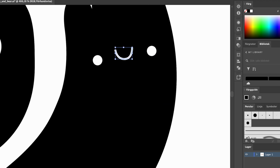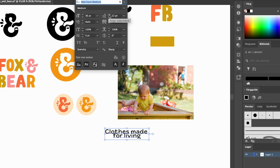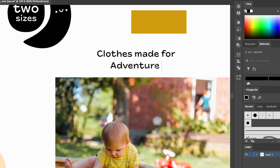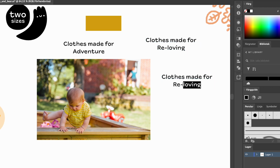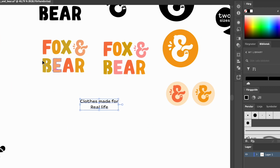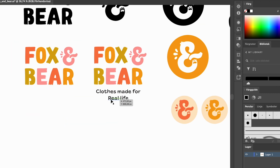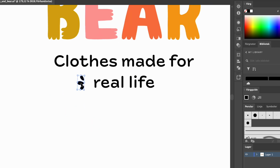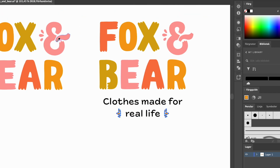Since we want to tie in the messaging here, I really want to have a think about how we can use the right descriptions to convey these values of sustainability, playfulness, and how it works with real life. So I think something like the tagline could be clothes made for real life. And then we could use the line clothes made for as a way to introduce different concepts. So like clothes made for playing, clothes made for adventures. And that could be a really fun way to tie that messaging together.